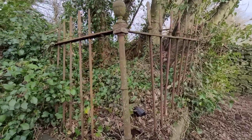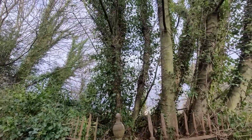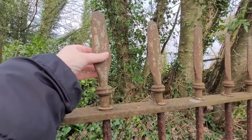We've rails here, but it looks like there's a huge tree has grown up right through it, completely taken over there. They would have been beautiful rails. We're used to kind of seeing the spike. These almost look like a spearhead, don't they? Yeah.